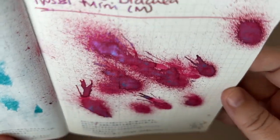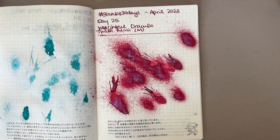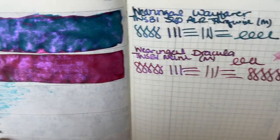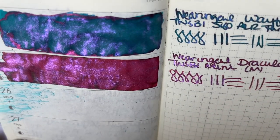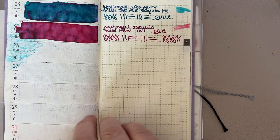Gorgeous. I haven't written with it very much because I literally just filmed this video, trying to pre-film it. But look, that is the same shimmer, I think. It looks like the same shimmer. Beautiful, beautiful. What do we have here?